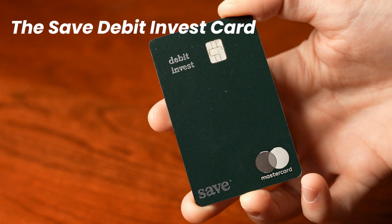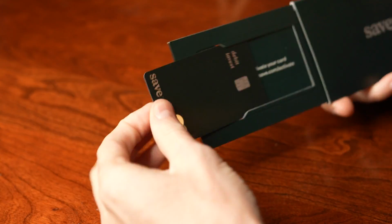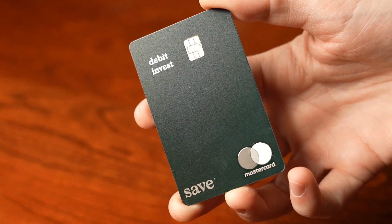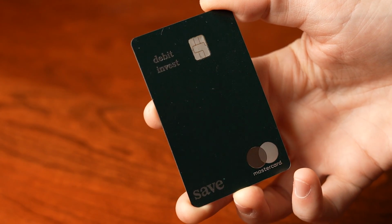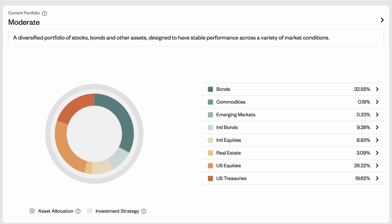Number three, the Save Debit Invest Card. Now this is a debit card, and again, there is no credit check to apply, and the way it works is that for every dollar of qualified spend you put on the card, Save, the company behind it, invests $1 on your behalf. There are three types of portfolio: conservative, moderate, and growth, and money will be allocated for you. I chose the moderate, and you can see I'm 24% in US equities, 34% in bonds, 8% in international equities, etc. Now they have averaged a return of 2.96% in their modeling that goes back to 2006, and that is an average based on the moderate portfolio from the three portfolio types.